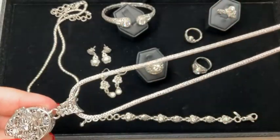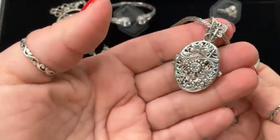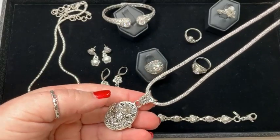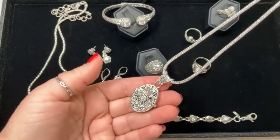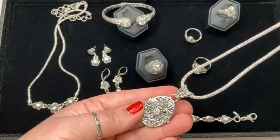And we're showing this with our snake chain, but this is not included, so you would have to buy that separately. But we just wanted to give you an idea, if you have this existing in your collection already, what that's going to look like on that chain. Yeah. Well, I think, beautiful.